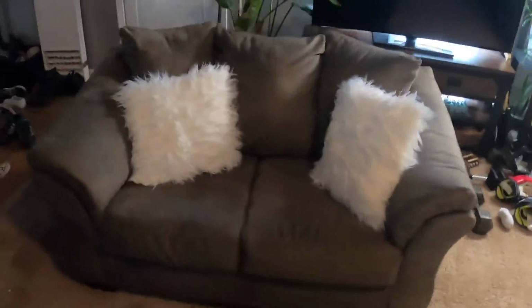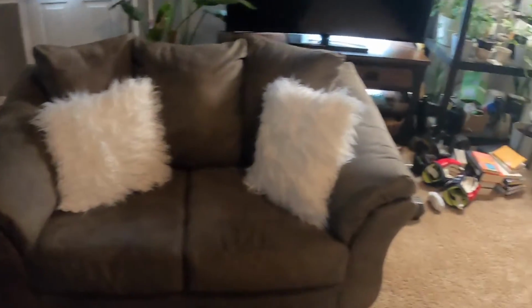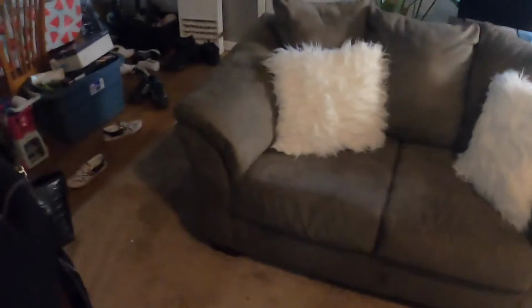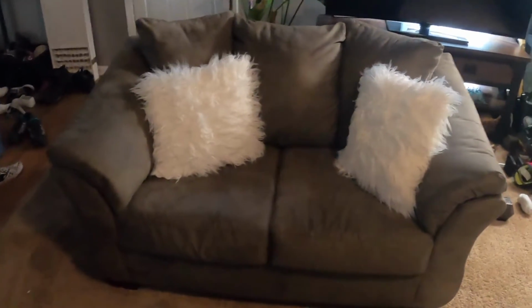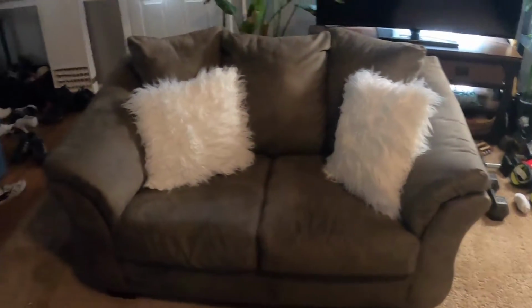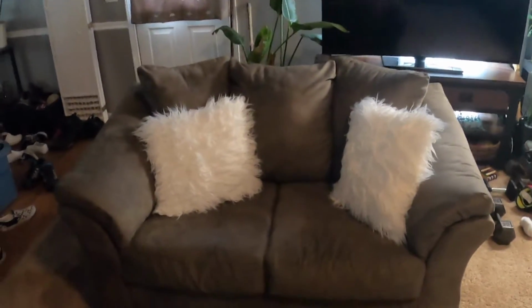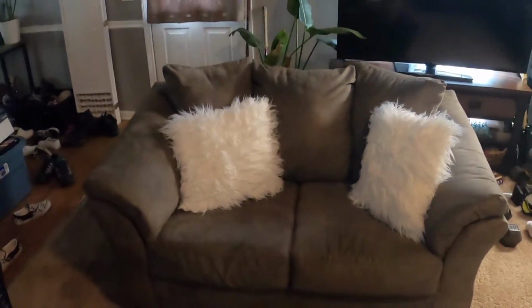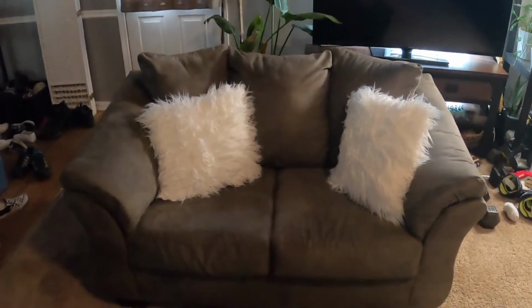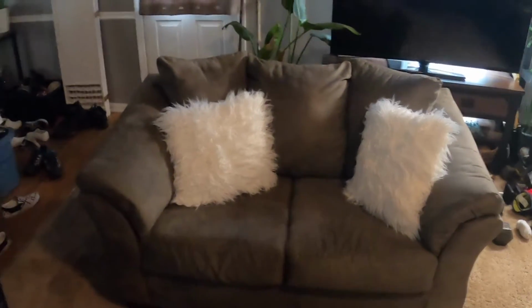All right, so the first thing we got was this love seat, and this thing is like in perfect condition. I'm pretty sure she probably just bought it new, maybe not that long ago, but no animals, nothing like that. It's just a really nice love seat. As you can see, it's in my living room right now, so I'm hoping to sell that. I got it listed on Facebook Marketplace for 150 bucks. Let me know what you guys think. How much I should sell that for.